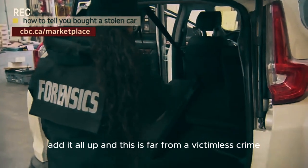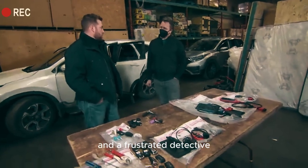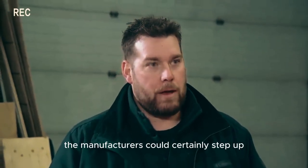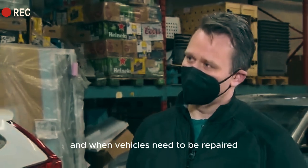Add it all up, and this is far from a victimless crime. Plus, it's costing all of us a lot more in car insurance. And a frustrated detective takes a not-so-subtle jab at car makers. The manufacturers could certainly step up, but with these vehicles being stolen, they also sell more vehicles. And when vehicles need to be repaired, they're selling more in parts.